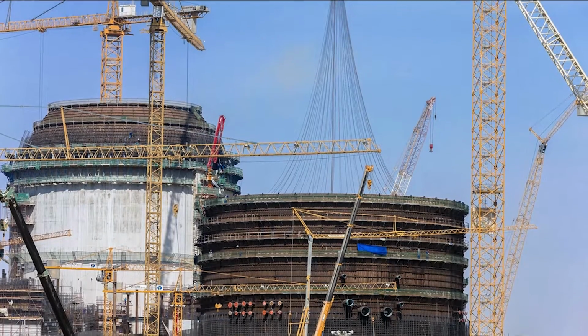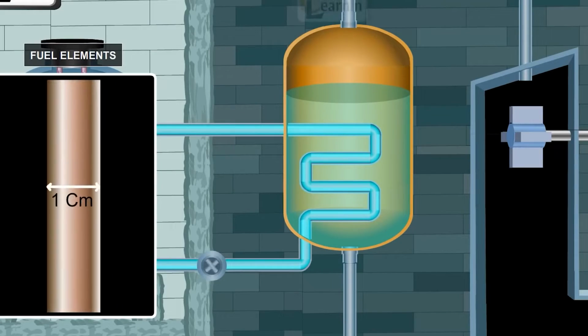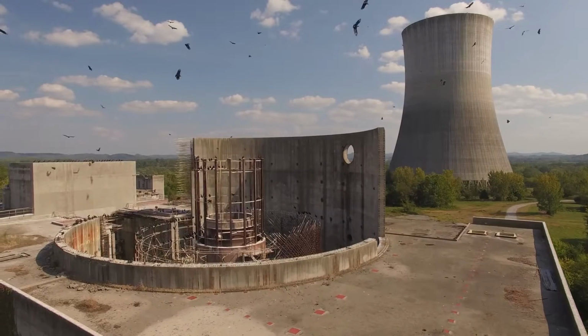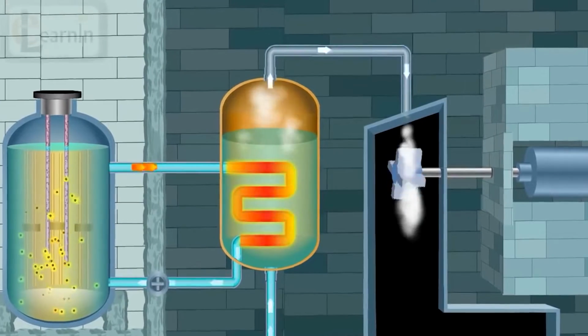But with so many distinct types to select from, which reactor should be built? The day was won by a surprising underdog candidate, the light water reactor. It wasn't really creative, and it wasn't particularly popular among scientists, but it had several significant advantages. It was there, it worked, and it wasn't prohibitively expensive.